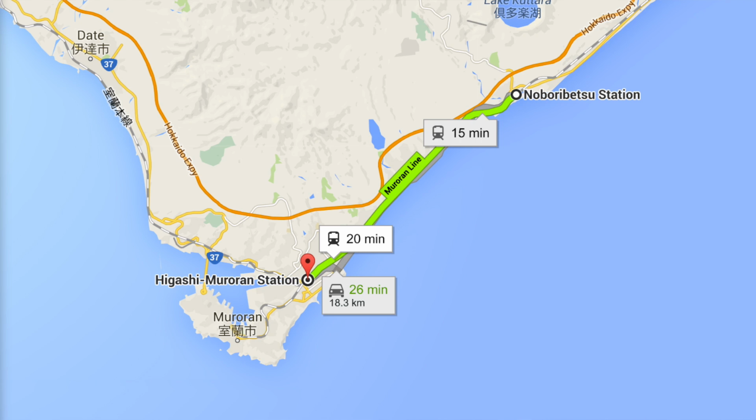So we finally made it to the Noboribetsu area. We're staying about a 20-minute train ride away from Noboribetsu station because all the hotels are already booked, actually. So we're in a place called Higashi Muroran, I think, which is like the next big station south of Noboribetsu. We're staying in a business hotel today, so let me show you.